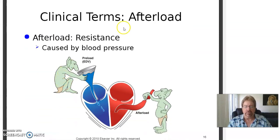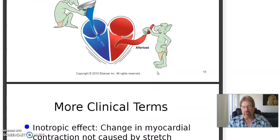Afterload. Afterload is resistance caused by blood pressure. So preload is how much blood's coming in. Afterload is how high or low the blood pressure is. If you have high blood pressure, guys, the heart is having to work against that afterload, see? And that puts undue stress on it. That's one of the problems with hypertension. So afterload is resistance caused by blood pressure. If we have high blood pressure, it increases the afterload, makes the heart have to work harder. It also is hard on the kidneys too.